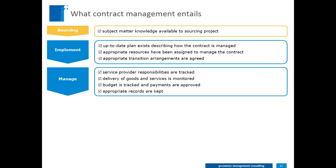Before I go on to the next part, I've just seen a question pop up, so I'll just quickly jump in and answer that. Thank you for asking the question. The question was, can you please give an example of an up-to-date plan? I think that goes into the implementation phase up there. So an up-to-date plan, if you work in government, you might have come across something that's called a contract management plan. It basically is a bit of a summary of the contract.